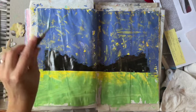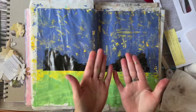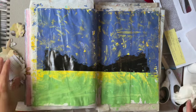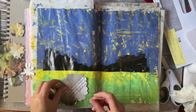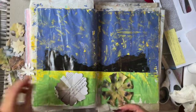But I kind of like the underpainting. This is pretty dry, almost. I think we can still play with these. If anything, then we can paint them. So I thought we would just layer some flowers.